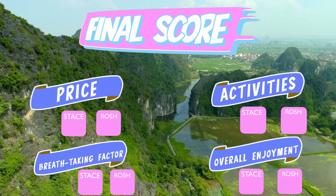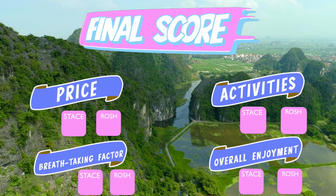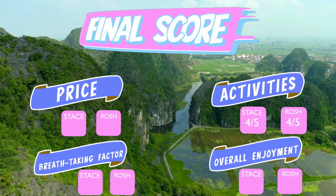And now it's time for our Ninh Binh review. Stace, what do you rate the activities out of 5? I'm gonna go 4. I will also go 4. Price? Now, we actually spent a few dollars more on Ninh Binh than we did on the Ha Long Bay tour, but the Ha Long Bay tour was 1 night and we had 4 nights in Ninh Binh, so 5 out of 5. We did a lot in Ninh Binh. I also say 5 out of 5.